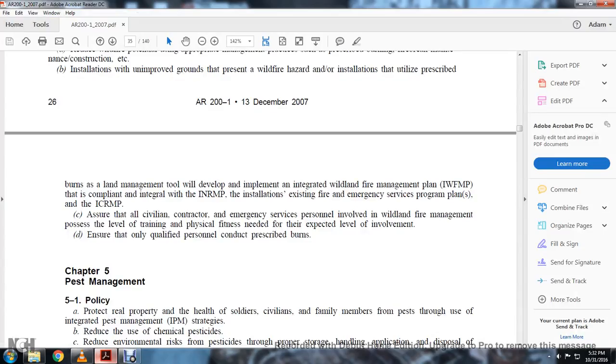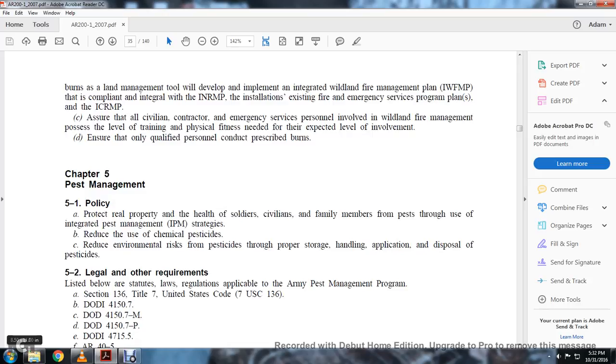Alright, Chapter 5, Pest Management Policy. Protect the real property and health of soldiers, civilians, and family members from pests using the integrated pest management strategy. Reduce use of chemical pesticides. Reduce environmental risk from pesticides through the proper storage, handling, application, and disposal of pesticides.